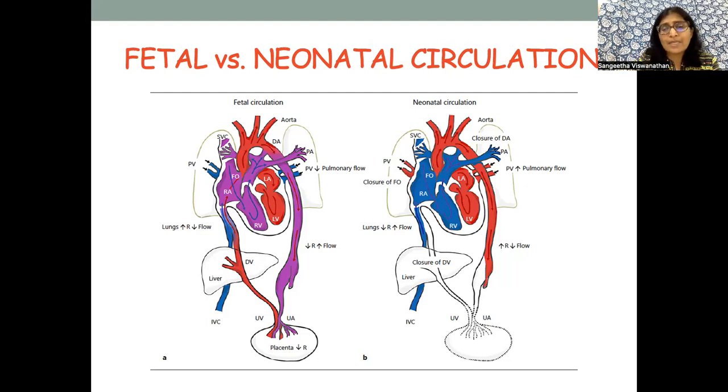But postnatally, the placenta is completely removed from the equation. Ductus venosus blood flow ceases because of a drop in pulmonary vascular resistance. There is increased pulmonary blood flow, increased pulmonary venous return, increased left atrial pressure. The foramen ovale also closes shut. So there is no longer a right to left shunt across the foramen ovale. If anything, there may be a left to right shunt.